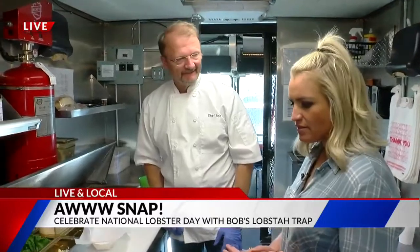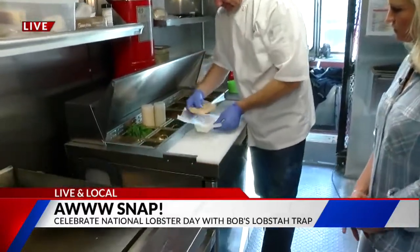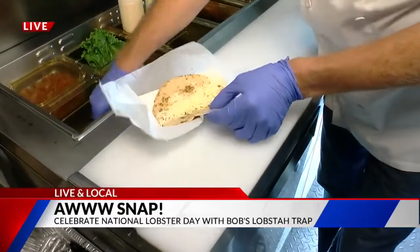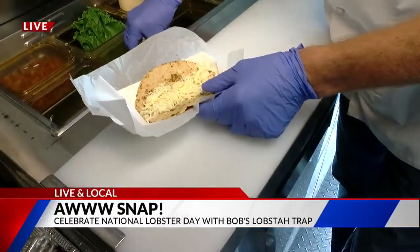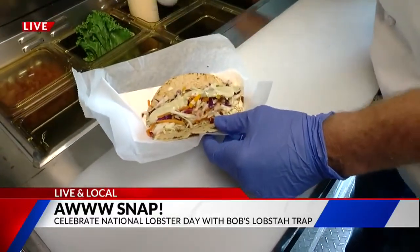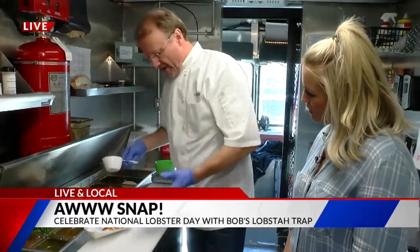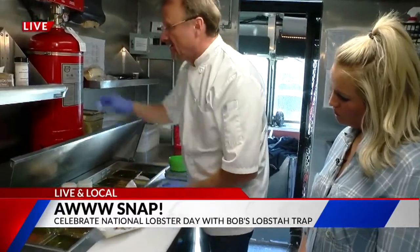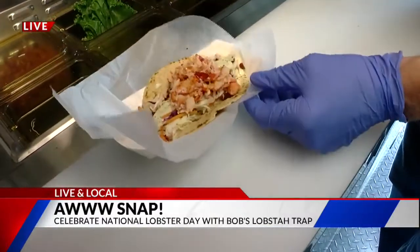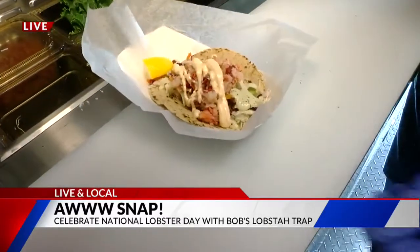So let's make this lobster taco. You warm it on the grill, put it right on this package here, and then we've got some shredded cheese, some Cape Cod slaw, which we make daily, and then some avocado ranch. You don't want to put too much sauce because you don't want to lose the flavor of the lobster. Very important. We weigh out the lobster like I mentioned earlier, put some of my special seasoning salt on it, and we finish it with a little sriracha cream. Again, we make this in-house as well. A little lemon wedge, and we are off to the races, folks.